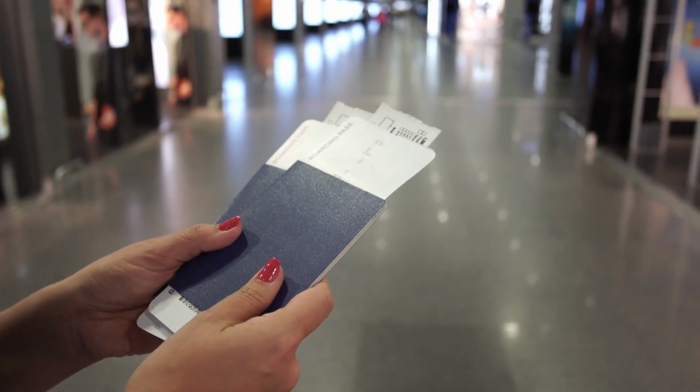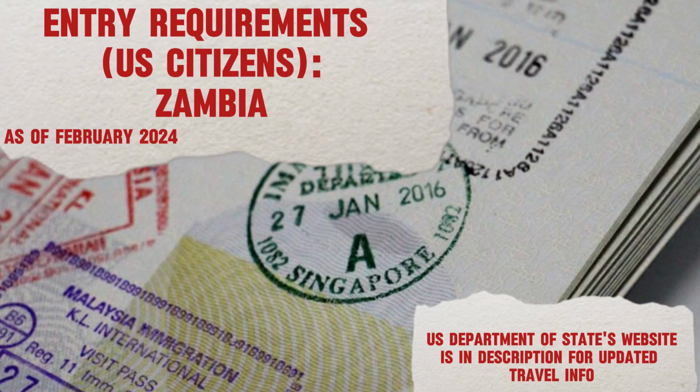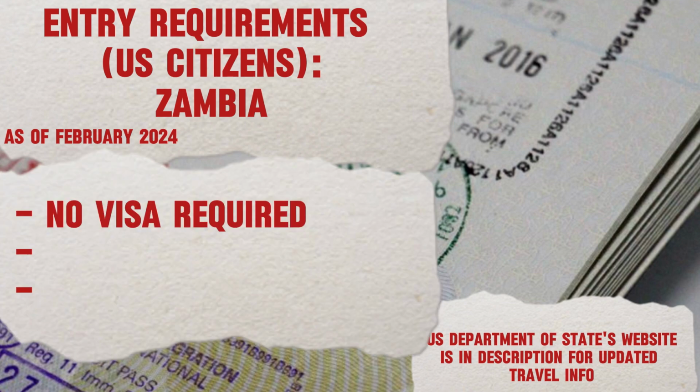In planning travel to a foreign country, it is important that you abide by the country's entry requirements. Victoria Falls lies in both Zambia and Zimbabwe. You can choose to visit just one side of the falls or make the trek across the border to take in the full expanse of the falls, but make sure you check entry requirements for both countries. As of February 2024, for entry into Zambia, U.S. citizens do not need a visa.